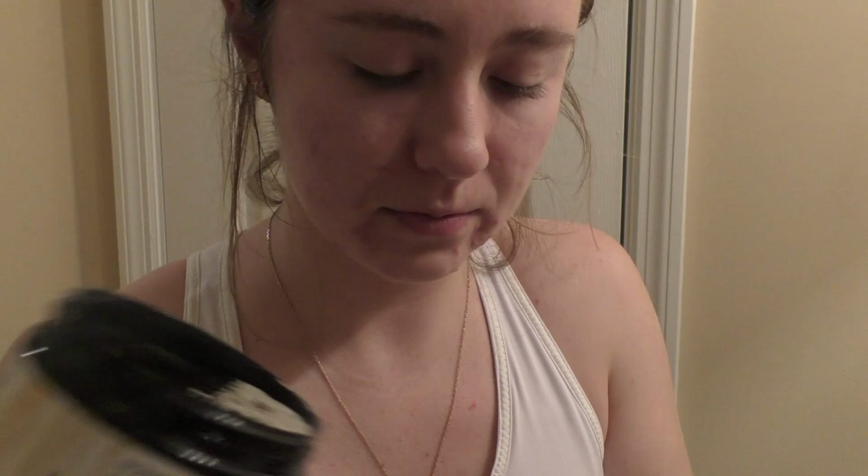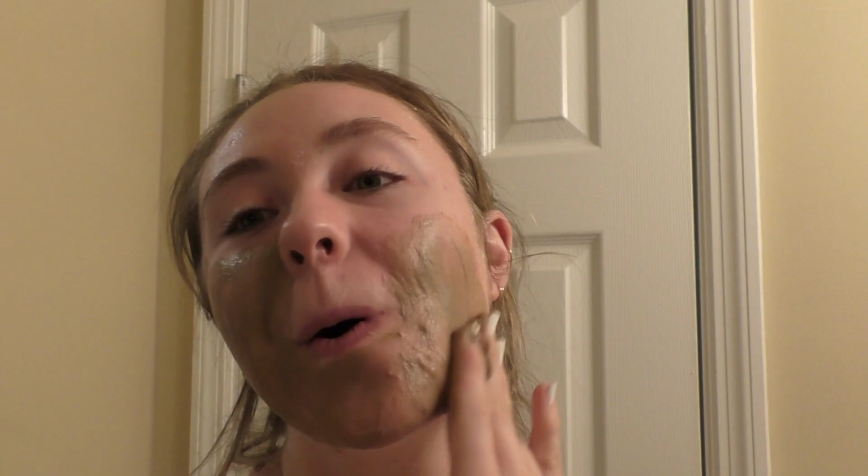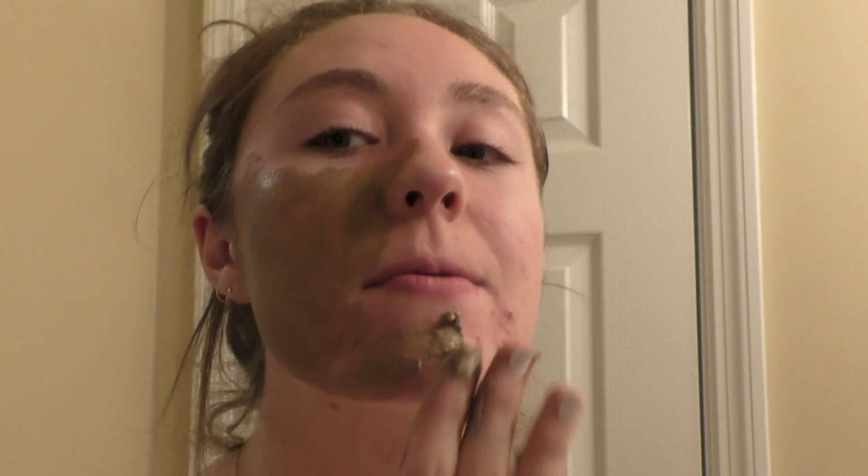I mix these two together because bentonite clay is very gloopy and it's kind of hard to spread. Basically, I'll mix them together in here, and then I'll pour a little bit of water and mix it with my finger and then just start to paint it on. You really gotta work it in because the bentonite can be really hard to spread, but if you stay in one area, it will, but if you don't, it will just be clumpy like that.